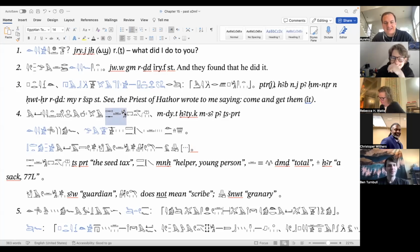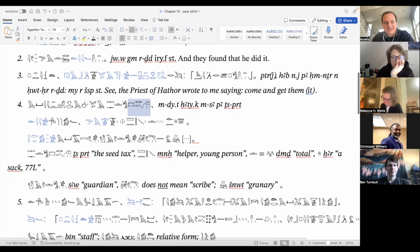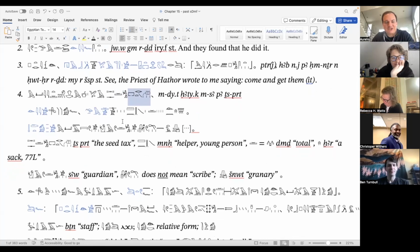So chess is a tax, and peret is indeed seed. So literally, it means something like the seed tax. Let's come back to what that is in a moment. But I'm not sure that really a form is meant here. I'm not sure where that's coming from. It also means to sit too in Middle Egyptian. So I'm figuring how with the same determinative. Interesting. This one or the peret?